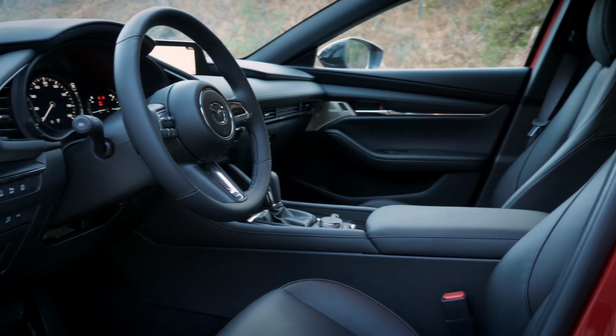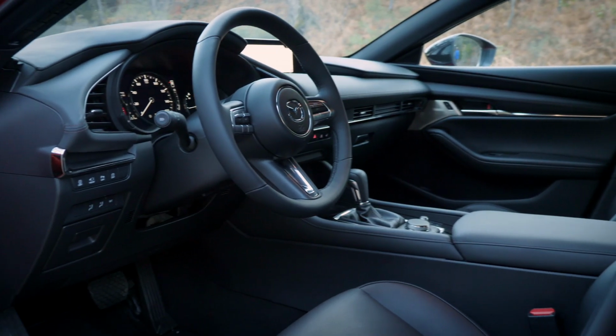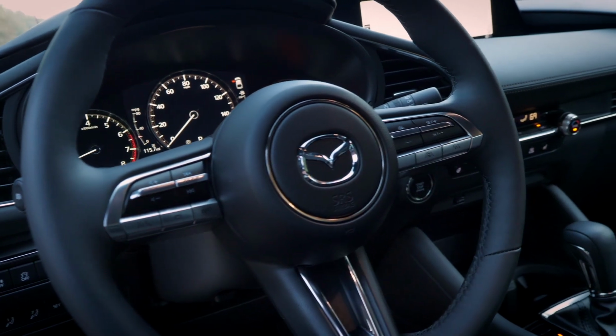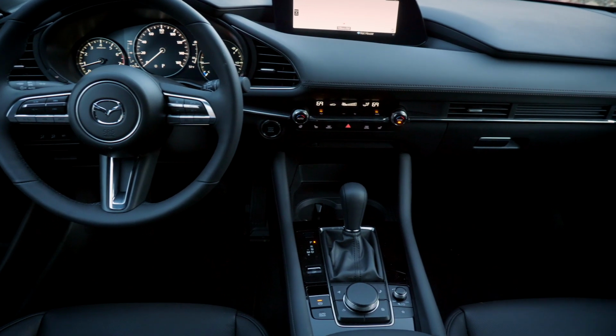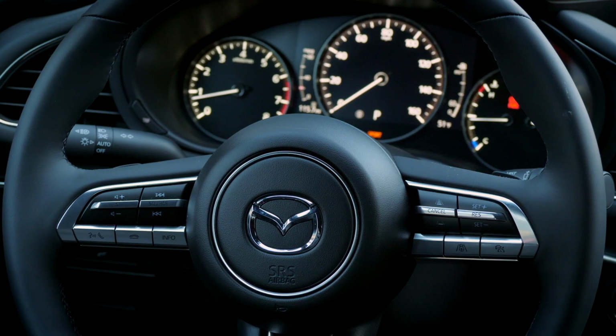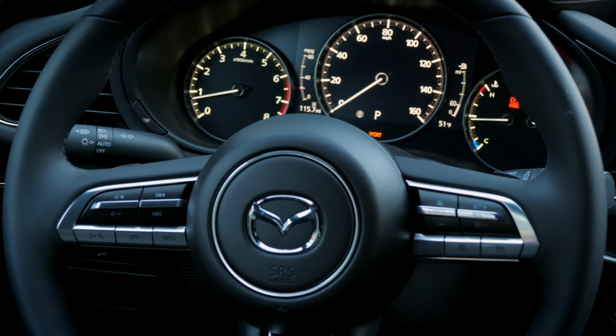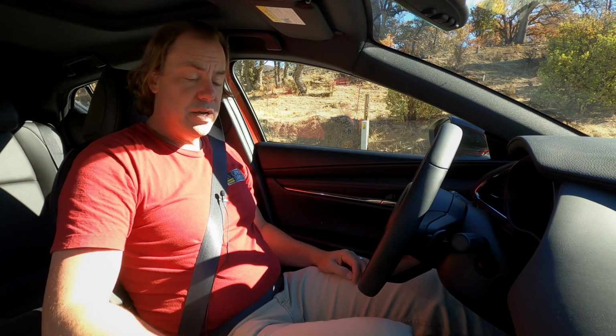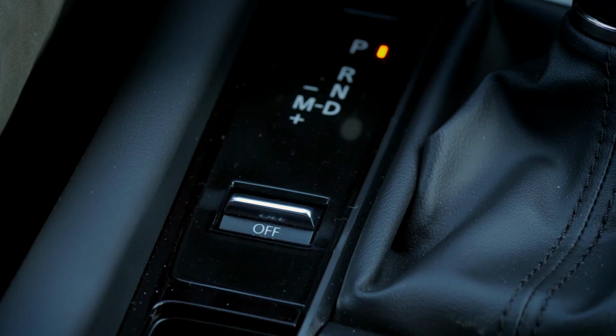The interior is just a nice place to be. There's nothing profound here. It's actually surprisingly simple, and that makes it elegant. The gauges are a combination of actual needles and digital displays. It's very informative. You can change the info that it's showing you on either side of the central gauge and the central gauge itself.